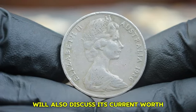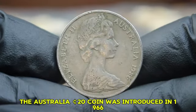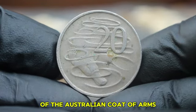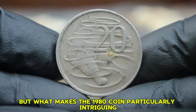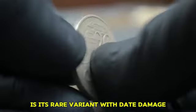We'll also discuss its current worth on today's auction market. The Australia 20 cents coin was introduced in 1966, featuring the iconic design of the Australian coat of arms. By 1980, the coin had seen a few changes in its design and minting process, but what makes the 1980 coin particularly intriguing is its rare variant with date damage.